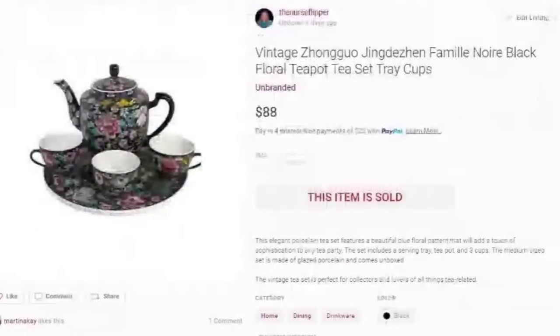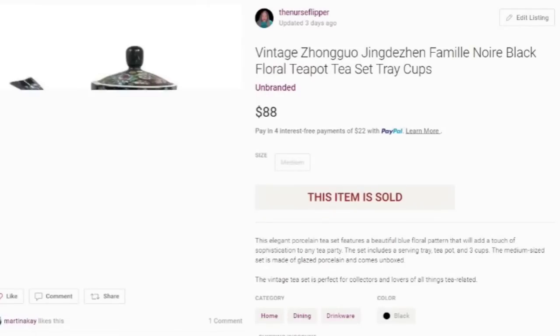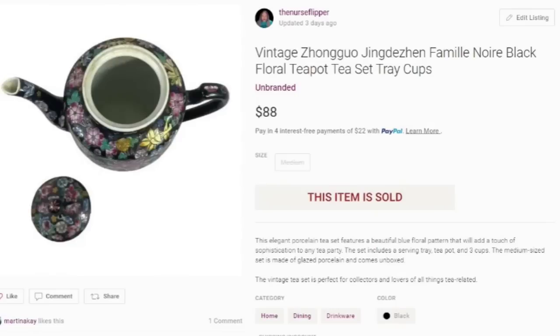This one I'm really glad sold on Poshmark because the listing disappeared off eBay. So I went to end the listing on eBay and it wasn't there. And I'm like, I know we didn't sell this. Luckily, we remembered where we put it. It was an $88 sale. I got this at an in-person auction for $5. So this is about a $70 profit after fees.